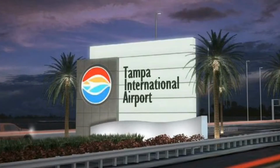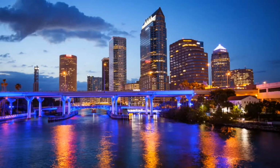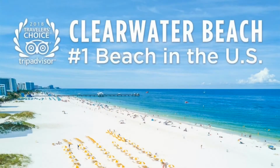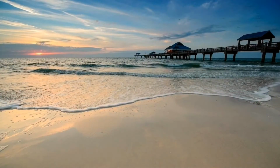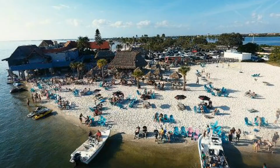For your convenience, this property is located just 5 minutes from the airport in downtown Tampa, and centrally located to jump on the interstate to Orlando, Clearwater, St. Pete beaches, and more. You are also 5 minutes from the famous Courtney Campbell Causeway with great restaurants and lovely beach sunsets.